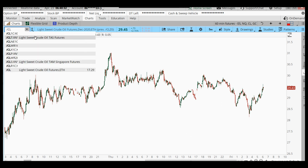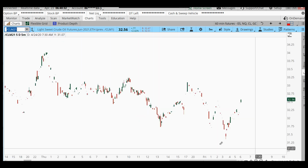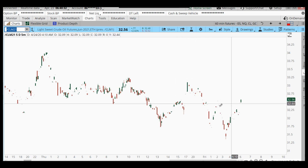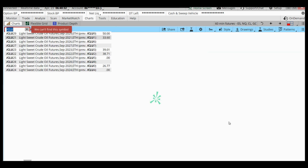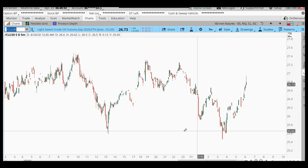If I go further, CLM21, I go out to June of 21. Now I see a lot of gapping on the chart. So this tells me that the CLM is not liquid enough for me to be interested in trading. However, the CLU20, which is the one we're looking at, to me, that has enough liquidity.